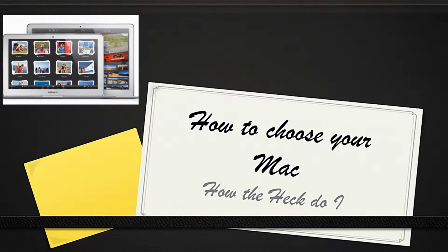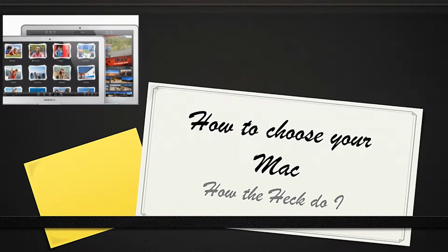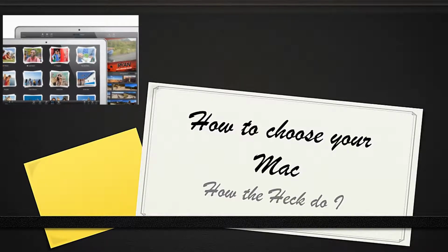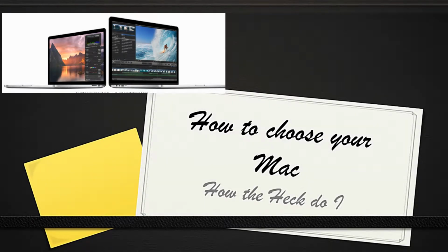I've been a Windows user for quite some time, and then I decided I wanted to buy a Mac because I wanted to use it for video editing. That was the reason for it. And I did quite a bit of research and wanted to decide which would be the best Mac for me.